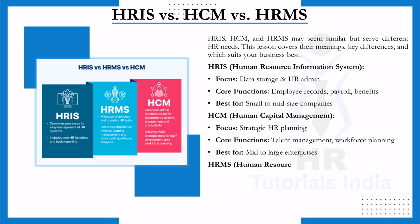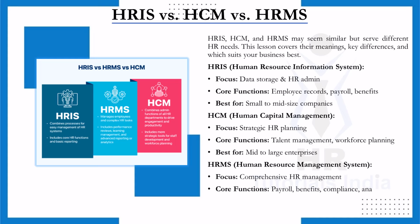Then comes HRMS, Human Resource Management Systems. HRMS is the most comprehensive HR system combining HRIS, HCM functionalities while adding advanced analytics, automation, and compliance management. The core functionalities include payroll, benefits, time tracking, complaints, and analytics under end-to-end HR management.